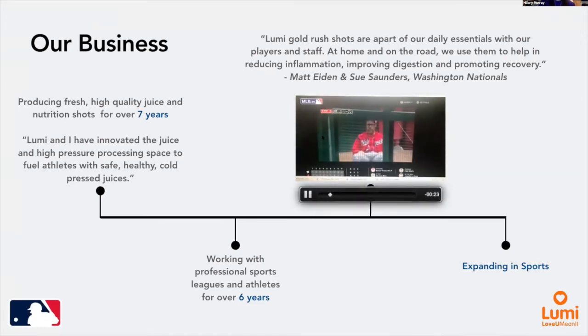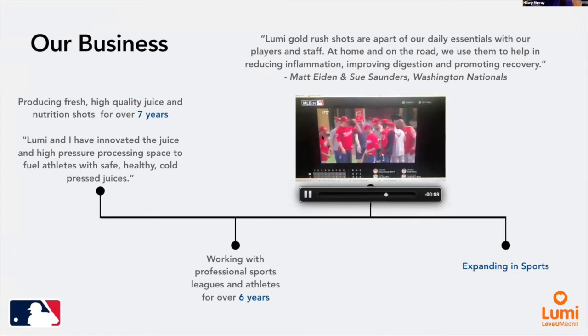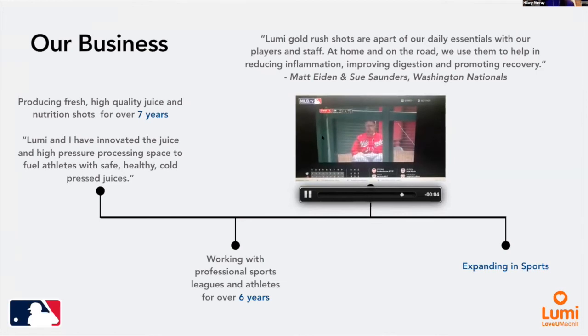This is Sean Newland, who's kind of leading the health brigade before the game, right? Juice shots. Salud. Best kind of shot if you're going to have one before a game. So you're putting vitamins and veggies.